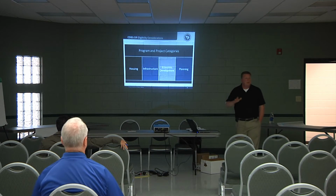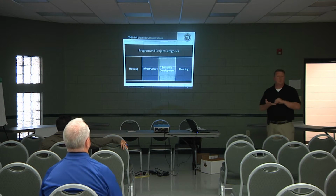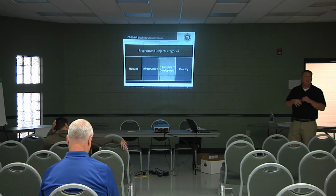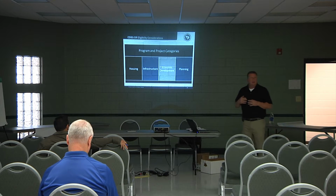Infrastructure is what you probably would think it is. Infrastructure can be anything from damaged sewer systems to stormwater conveyance systems to roads, bridges, anything that you can think of like that that's public infrastructure falls underneath the infrastructure category. And so those types of projects can also be placed into the action plan and then have programs created to be able to fund those types of projects.